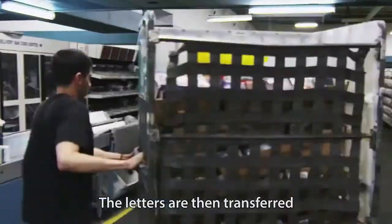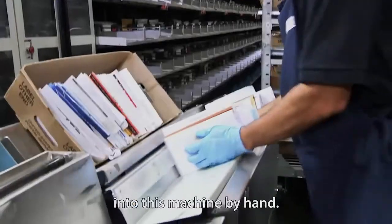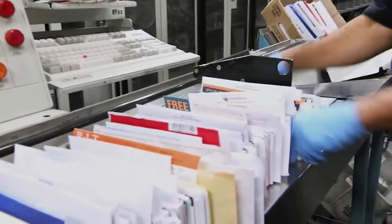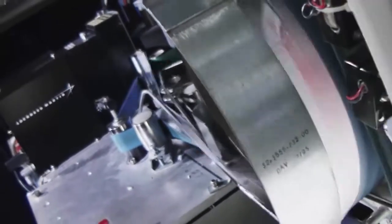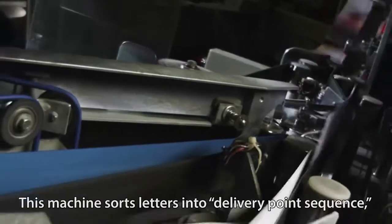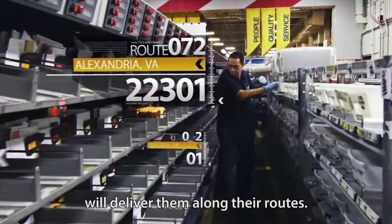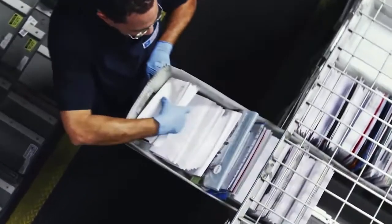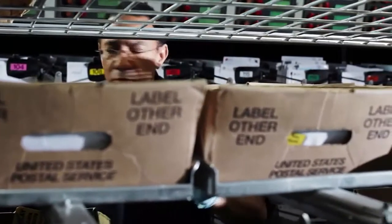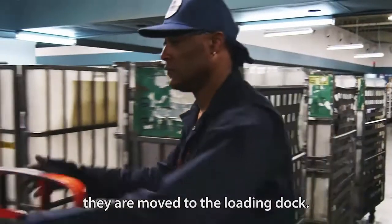The letters are then transferred to the delivery barcode sorter. Postal workers feed the letters into this machine by hand. This machine sorts letters into delivery point sequence, or the order that postal carriers will deliver them along their routes. After letters are sorted, they are moved to the loading dock.